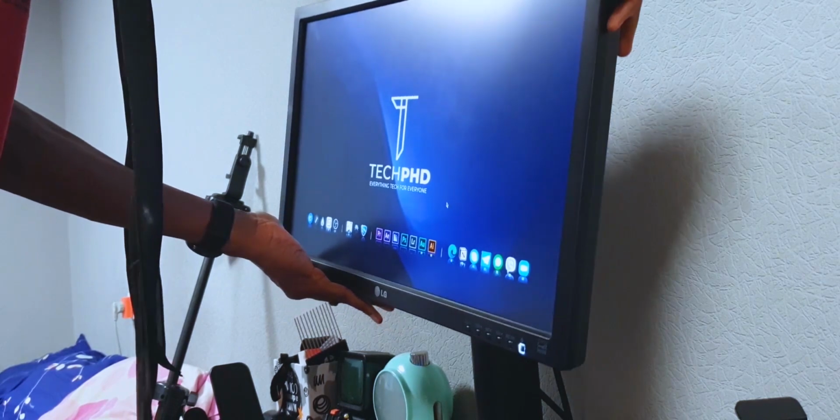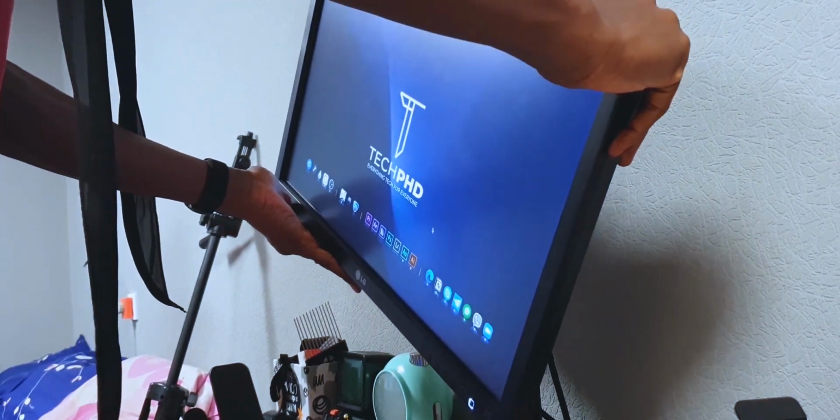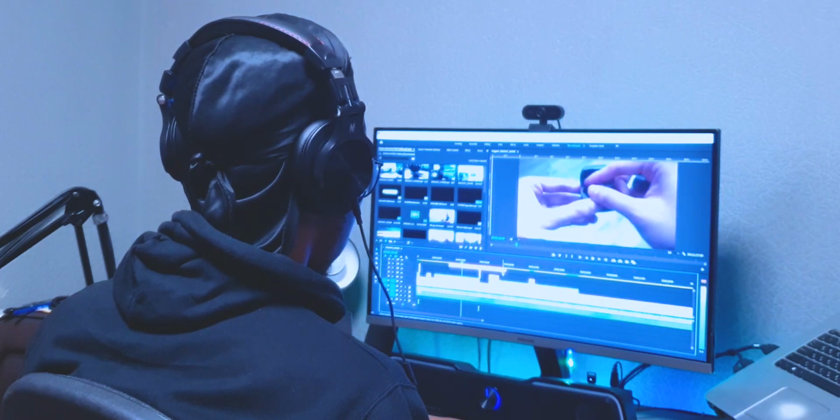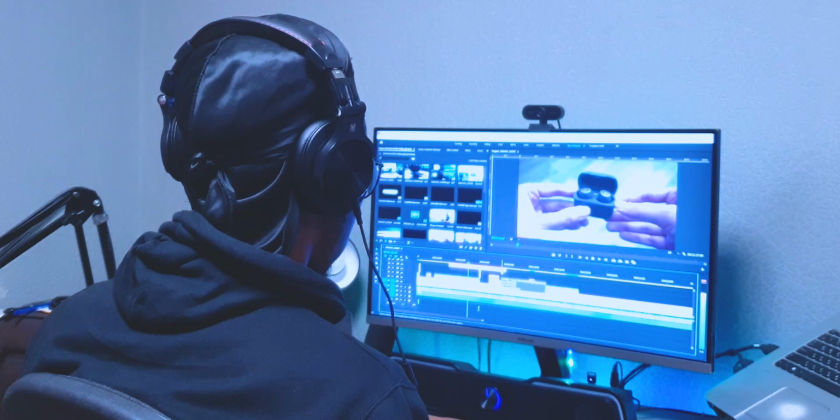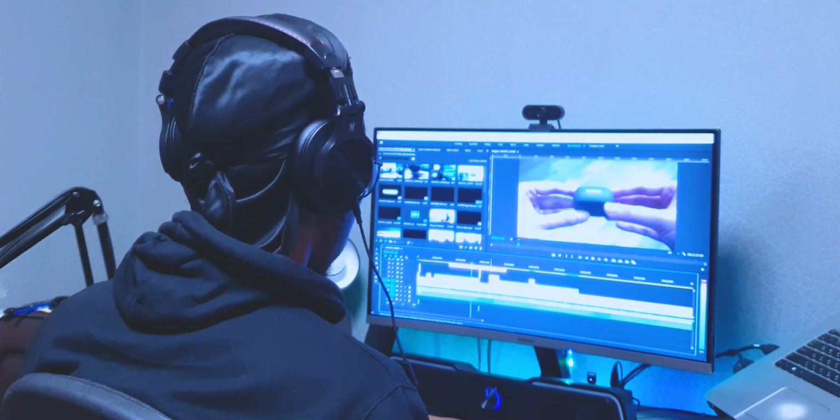I really love this monitor because it's a lot more color accurate than my previous LG monitor, and it has made my video editing much more enjoyable with the additional real estate and the clearness and sharpness of the monitor.